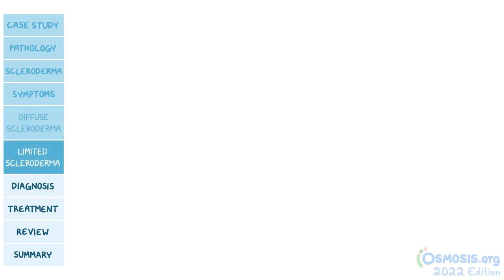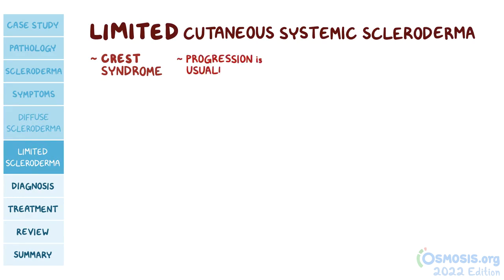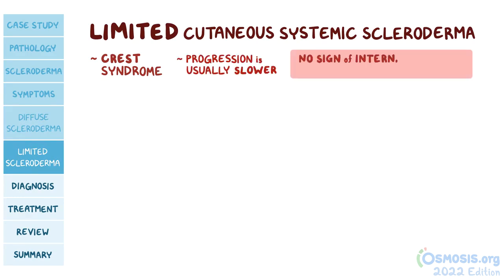Okay, in contrast, in limited cutaneous systemic scleroderma, or CREST syndrome, the progression is usually slower, so there's no sign of internal organ involvement in its initial stages. And even in the later stages, the damage to organs tends to be less severe. However, remember that pulmonary hypertension is quite common, but thankfully, renal and intestinal involvement are pretty rare.